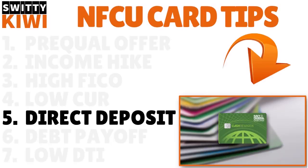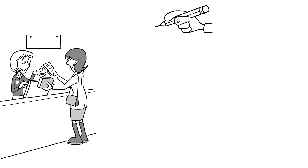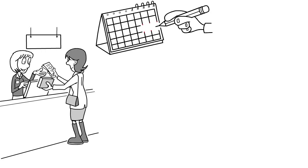I want to talk to you now about direct deposit. Direct deposit is hack number 5 when it comes to getting you approved, always, all the time. Okay, and you want to set up direct deposit with Navy Federal, and you want to wait for at least 3 months before applying for a credit card. Okay, this is important. Why?